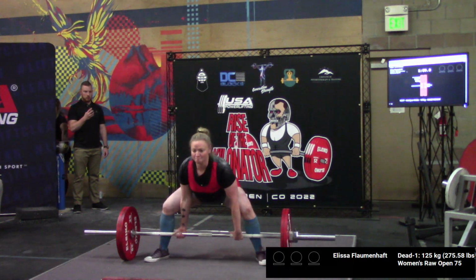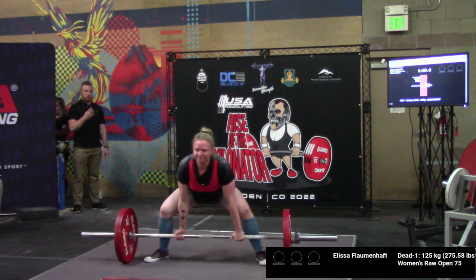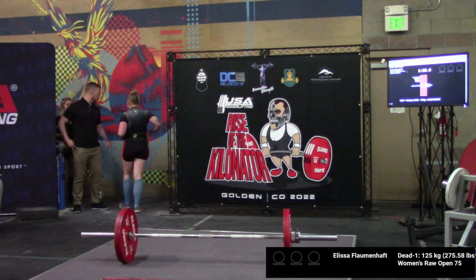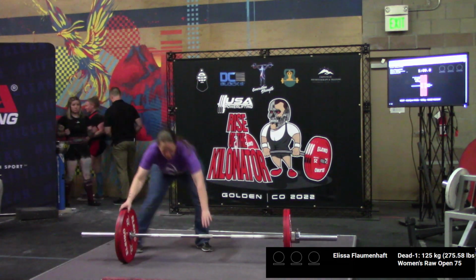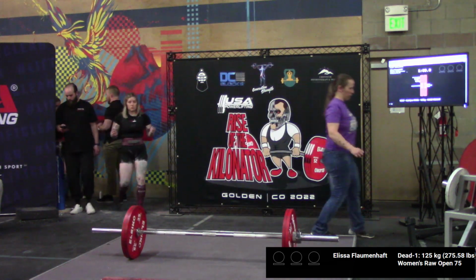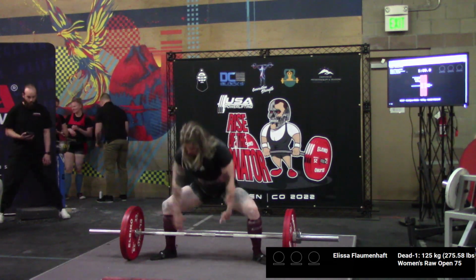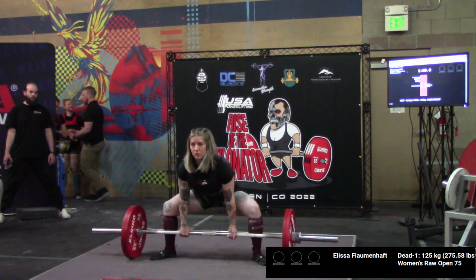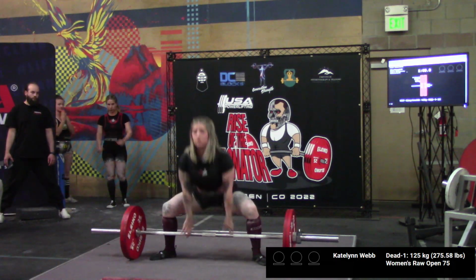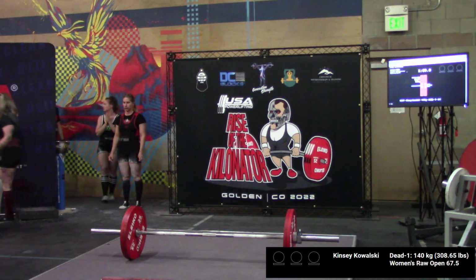Now, Alyssa is a sumo stance lifter, which is just fine. She's a little crooked on her ascent, but that's okay. There's no rule against that. Looks like we're going, well, we're adding 5. Nope, same weight for Caitlin Webb. Caitlin is also a sumo lifter. That looked super easy for her. And the lift is good.